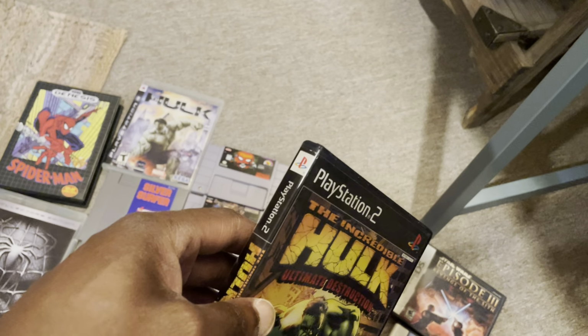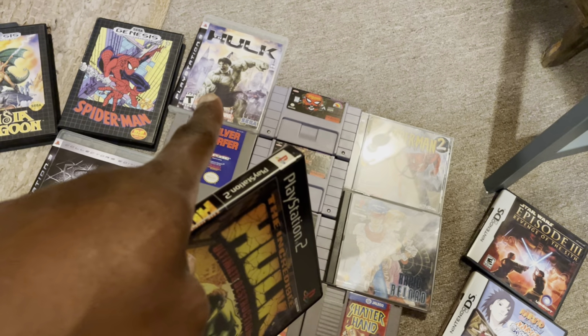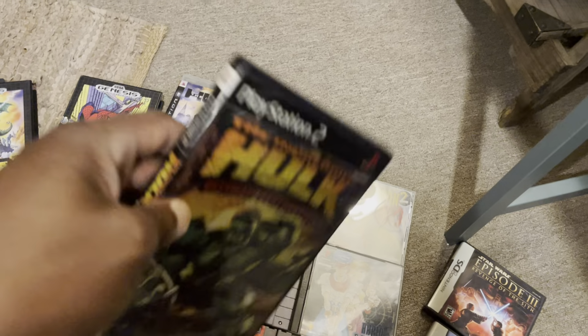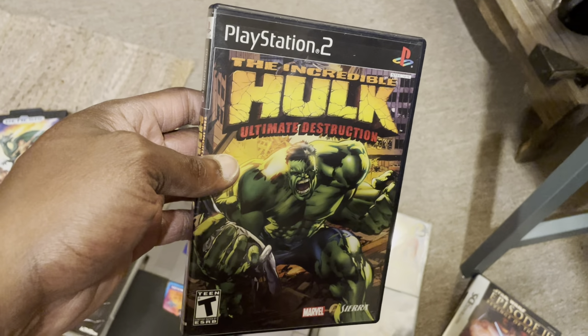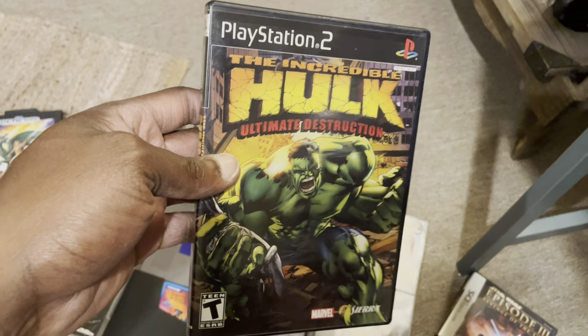especially between the Genesis, the PlayStation 1, the PlayStation 2, PlayStation 3. I know I just spent some time talking about that Hulk over there, but this Hulk actually is way better than that Hulk in terms of gameplay. This is a lot more fun. You get a lot more moves. It's open world. You get the real smash and bash feel of Hulk playing this game.